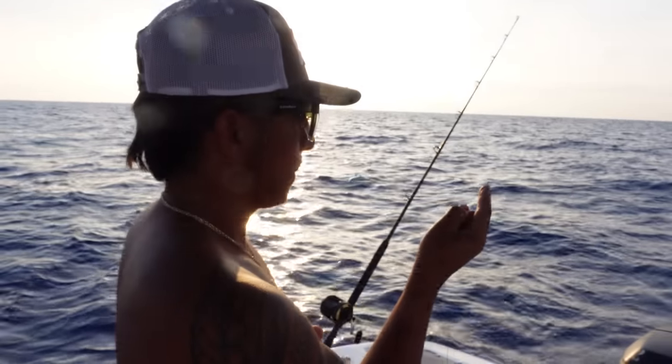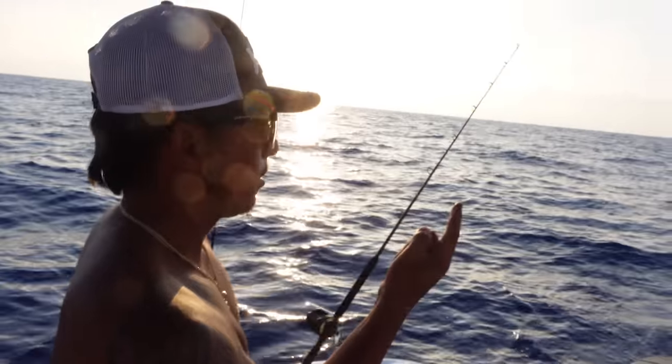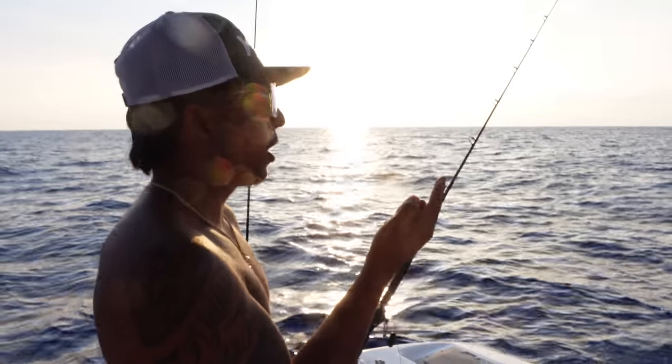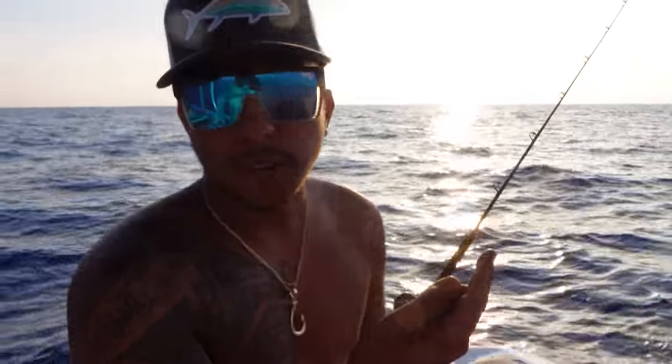So explain to me what you're doing there holding the line. I'm trying to see if your bait is still gonna be alive. And whenever they bite it, you just wanna let it go. Let it swallow it. As soon as they bite it, let it swallow it, let your drop back go. And hopefully after that, it'll come tight.